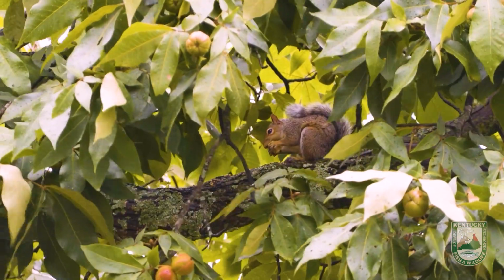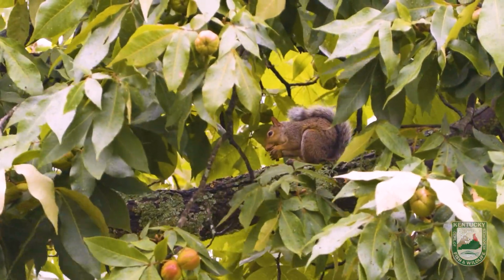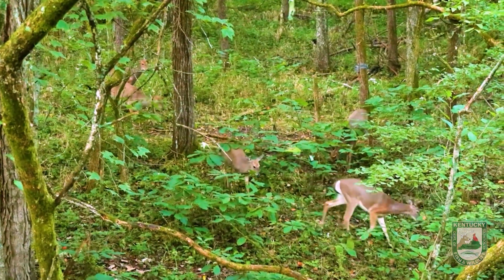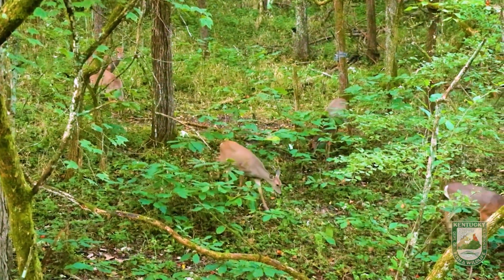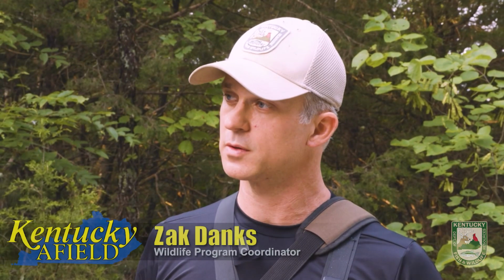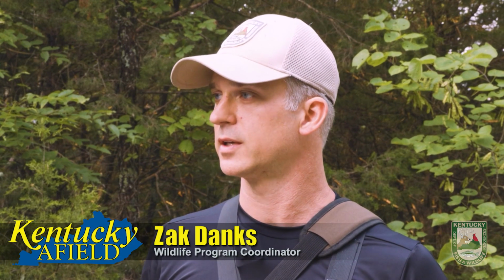So mast is essentially those high-calorie groceries that the animals that we like to see and chase recreationally are keying in on as well. What trees are we going to be looking for today? Well, we're looking for different species of white oak, red oak, hickory, and beech.